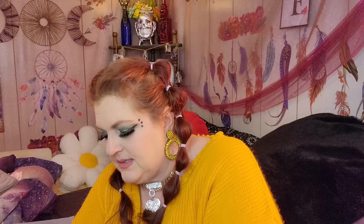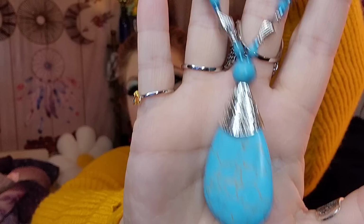All right. Next. I like this. This is a $3.39 necklace, guys. It definitely gives me, what is it? Not topaz. My gosh, my mind went blank. It gives me vibes of turquoise. Yes. Look at that. Isn't that gorgeous? I love this.